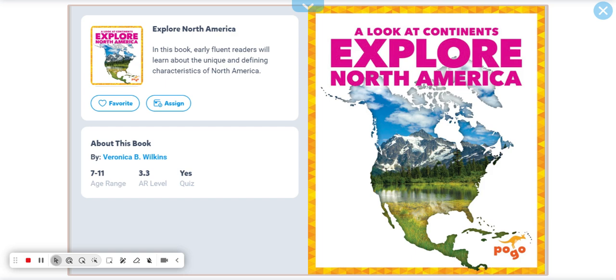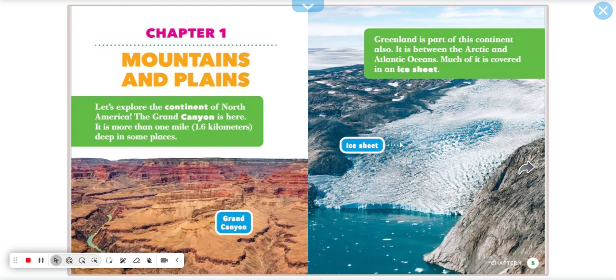This is looking at the different continents. It's a book series, and in this one, we're going to explore North America because that is where we live. Chapter 1: Mountains and Plains. Let's explore the continent of North America.